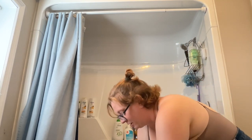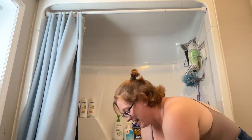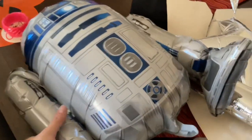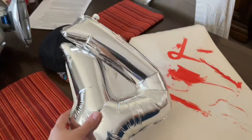So he wants pasta for dinner. So I got ravioli. Let me show you the cakes. Because I'm doing a big cake for his actual party. Look at the R2-D2. It's so perfect. And we got a number 4 here. I gotta clean this space up so bad.